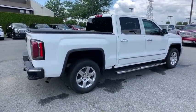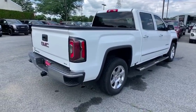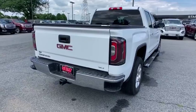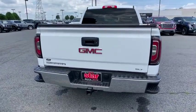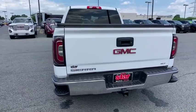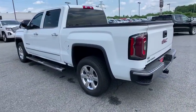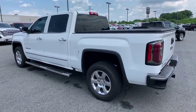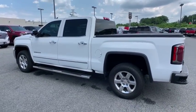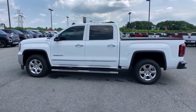Here are some of this vehicle's great options: traction control, steering wheel audio controls, dual airbags, chrome mirror caps, alloy wheels, power steering, four-wheel disc brakes, universal garage door opener, center armrest, trip computer, security system, compass, electronic stability control, fog lights, dual zone climate control, brake assist, overhead console, HD radio, tachometer.